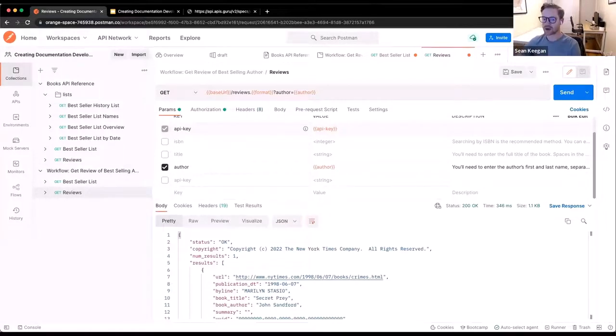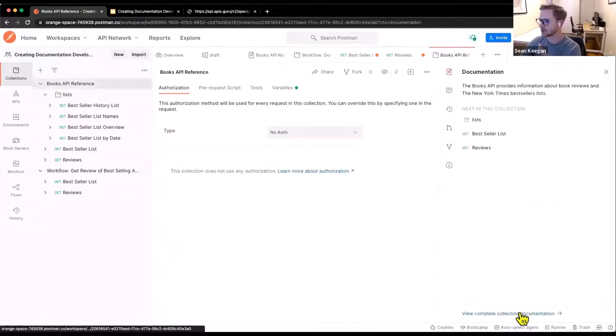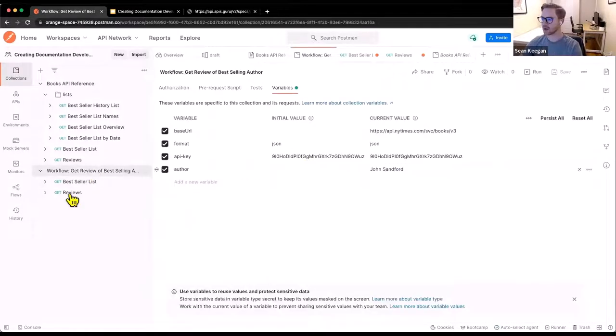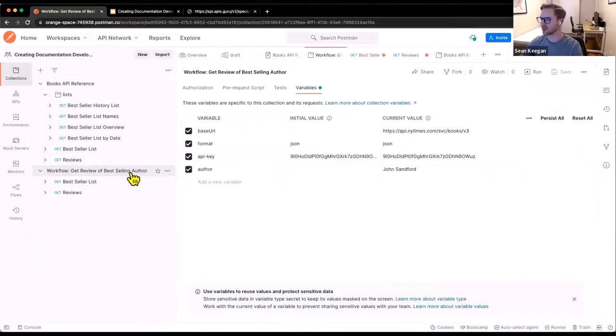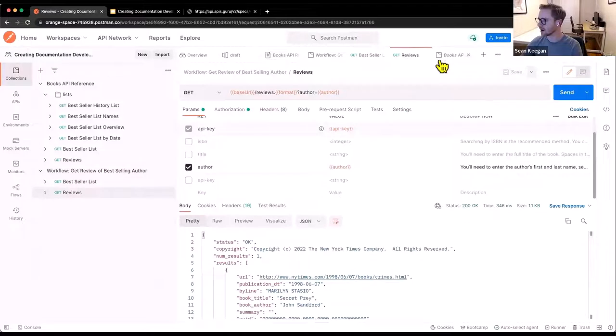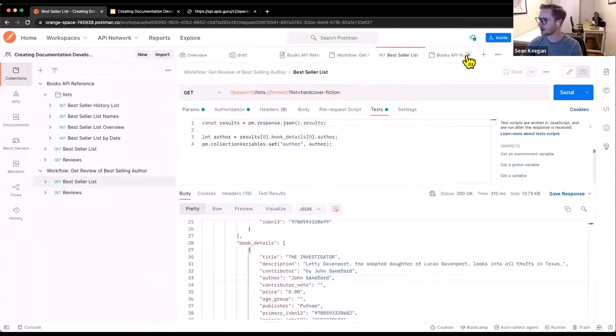Yeah, right. So from here, the whole idea is, cool, we've created this workflow. Here's one example of documentation that folks have. Here is the reference documentation. But now we've created this example that folks can come in and get started with and say, oh, all right, I know exactly what's going to happen here. So I'm going to save these and X them out for now, just so we clean things up a little bit.